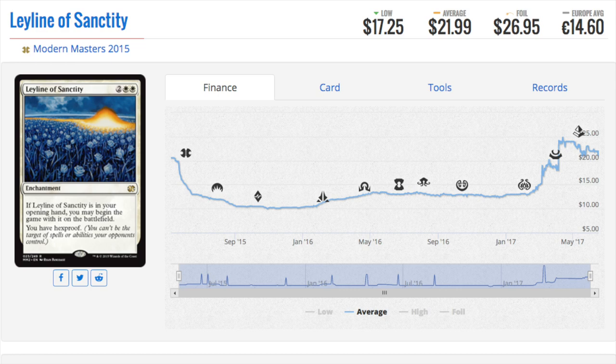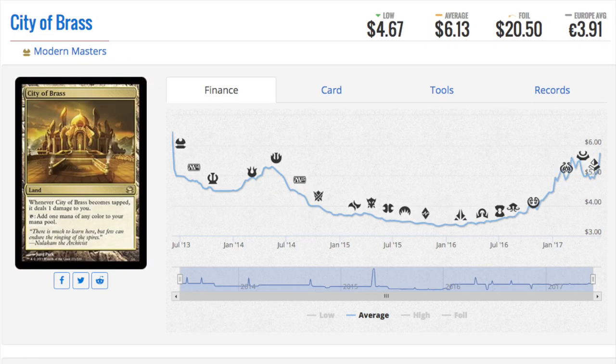It's a matter of supply and demand. Modern has become a very popular format. Frontier is weakened, because why would you play Frontier when the cards in Frontier are going up, when you can buy cards in Modern when the Modern cards are going down? Because it is becoming a more popular format, more people are picking it up as an eternal format. You don't need to keep spending money time and time again, so it has a lot of appeal, especially casual appeal. So Leyline, pretty good sideboard card.